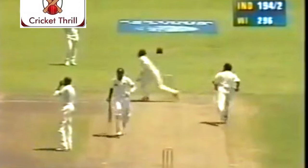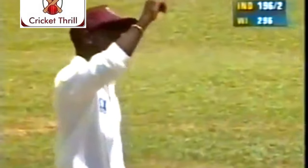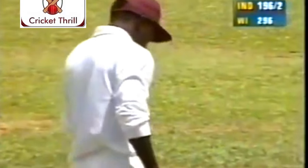And that's passed through the offside. It runs here for Sidhu. Good aggressive running by the Indians. Driven by Sidhu through the covers, just stopped inside the fence there, another couple for Sidhu.